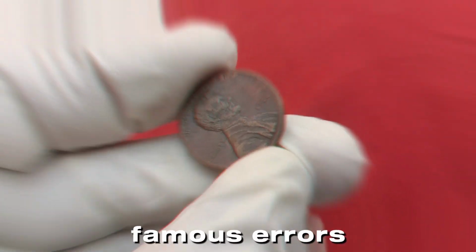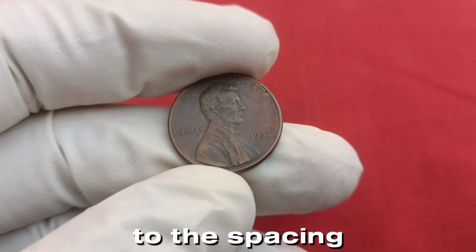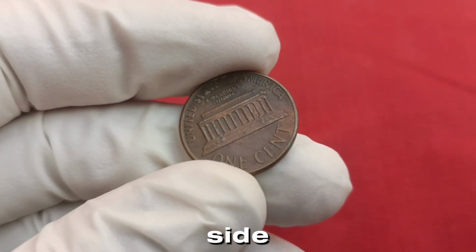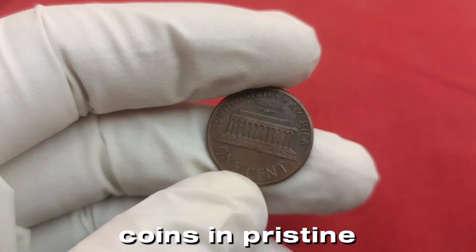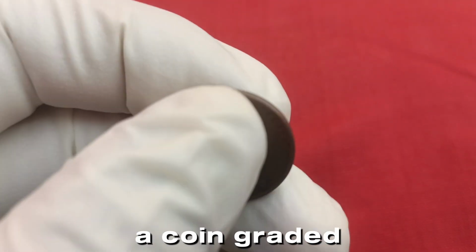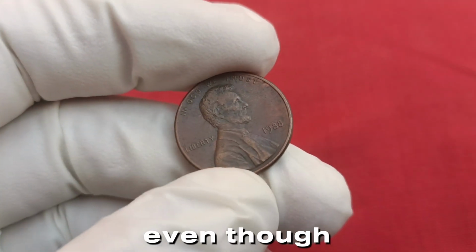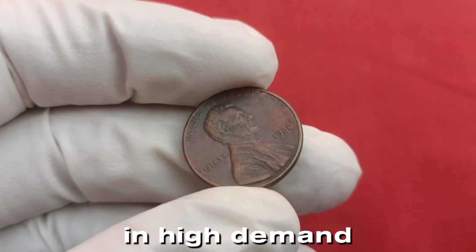One of the most famous errors is the 1988 close AM variety. This refers to the spacing between the letters A and M in the word America on the reverse side. Coins with this rare feature can command astronomical prices. Coins in pristine condition, also known as mint state or MS condition, are worth significantly more. A coin graded MS 65 or higher by a professional grading service is incredibly valuable. Even though billions of pennies were minted in 1988, only a few possess these rare features. The combination of scarcity and high demand drives up the price.